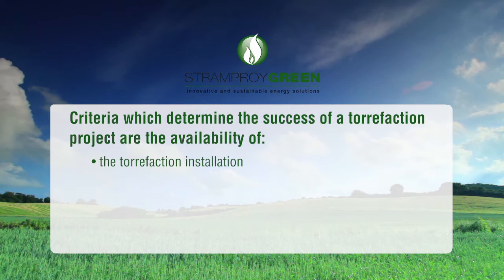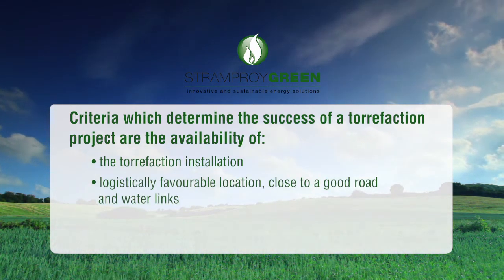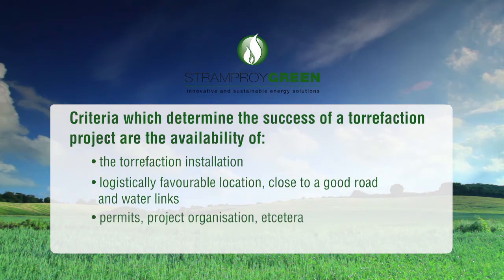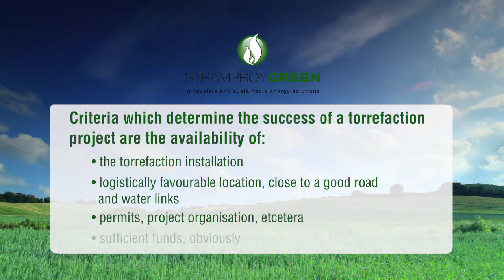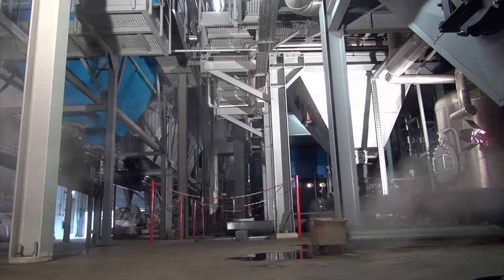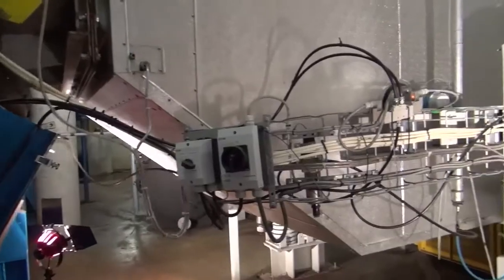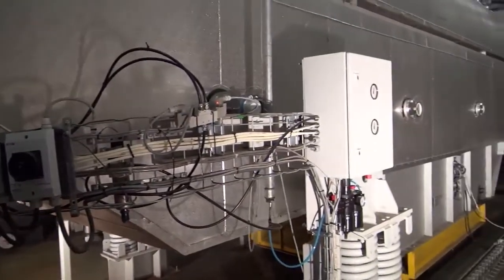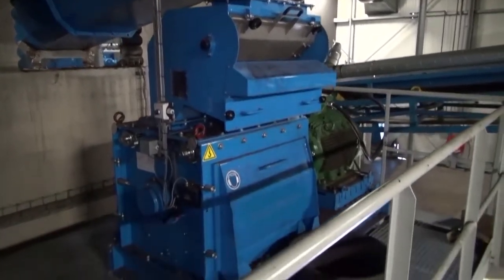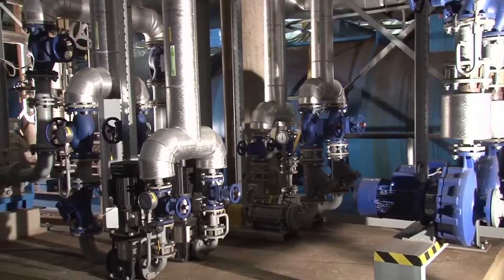The Torrefaction installation. Logistically favourable location, close to a good road and water links. Permits, project organisation, etc. Sufficient funds? Obviously. If these criteria are met, Stramproy Green Technology can draw up a tailored quote and turnkey contract on request. The customer can use this to prepare a business plan and make the investment decision. We thereby support the customer at every stage of the decision-making process.